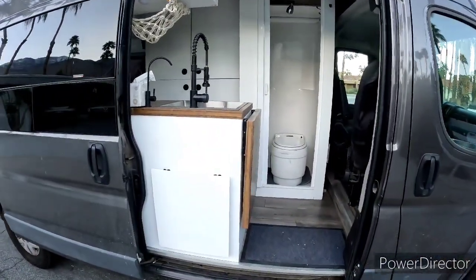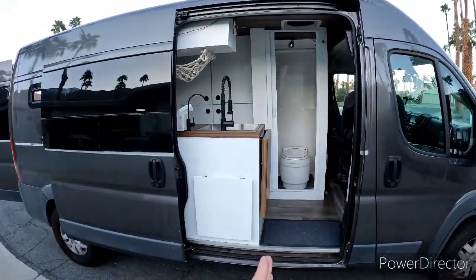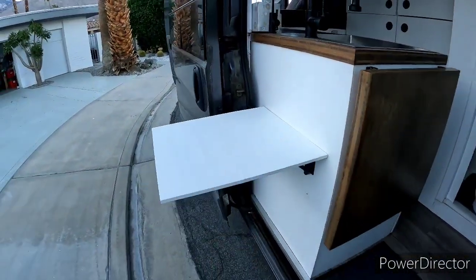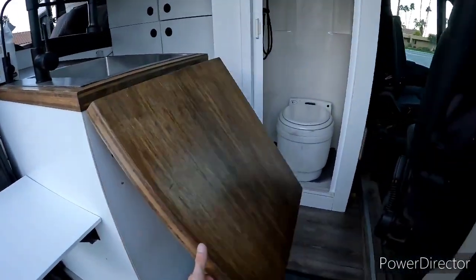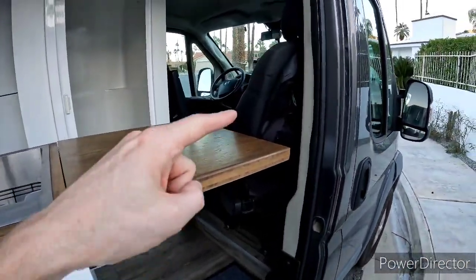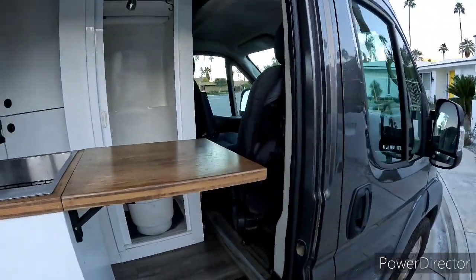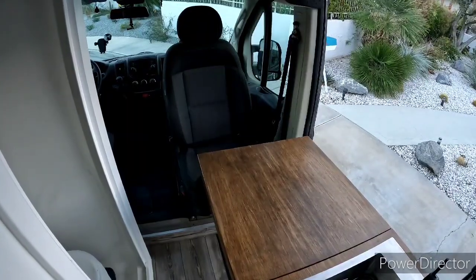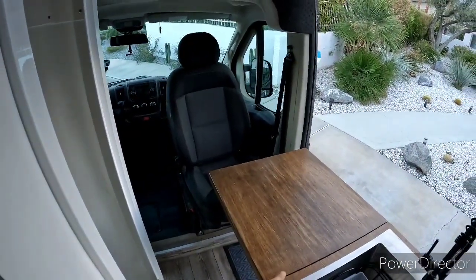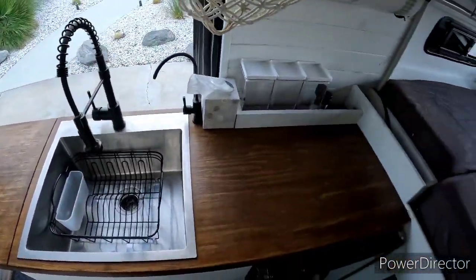And here coming into the van, you have the kitchen that extends about halfway to the sliding door. There are two flip-up tables, one external and one internal. And that seat will swivel around, and you can use this as a desk or an eating area. Here's a better angle from inside where you can see the passenger seat swiveled around with the countertop extended, and you can see you've got a lot of counter space in the van.